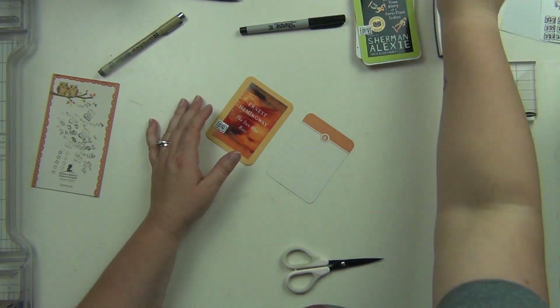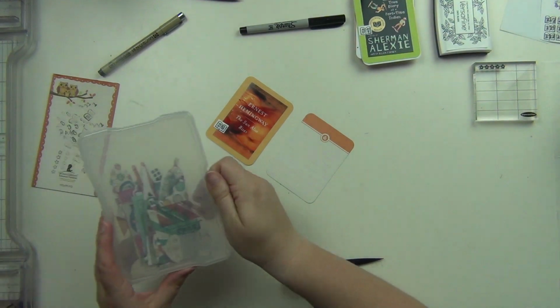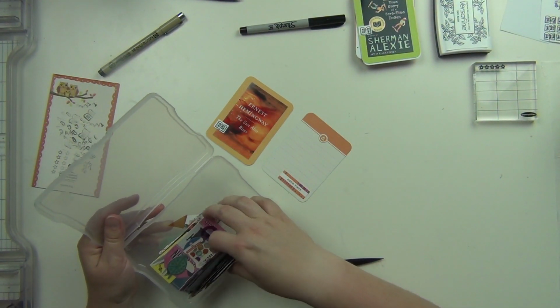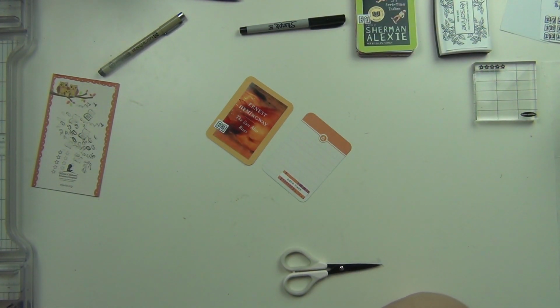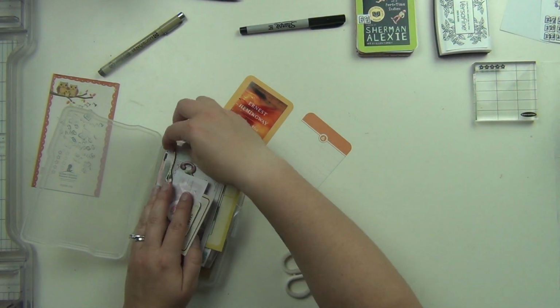Another thing that took me a while, like I had to stop and do something else for a little bit and then come back to this, is because I ran out of page protectors. So I had to order more. So I just went on Amazon and ordered some more page protectors for this album because I didn't have any more that would be able to fit into the album and what I needed. So I did have to do that.